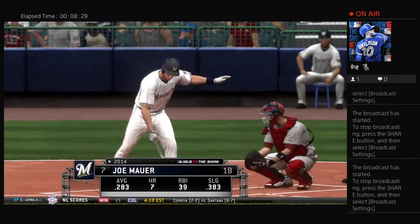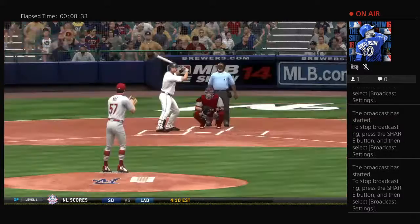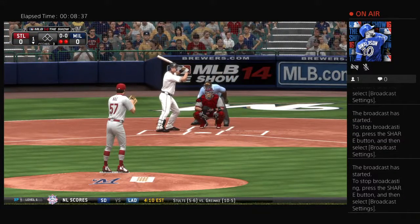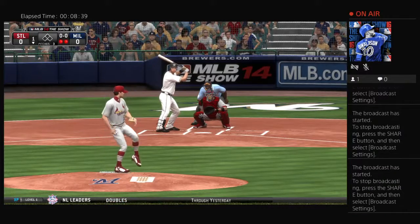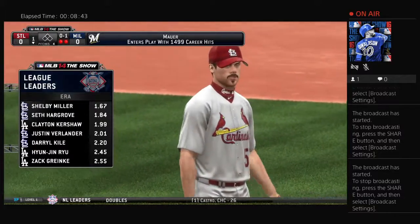Joe Mauer will stride in now. Back in the lineup after being limited to pinch-hit duties in yesterday's ball game. And a high strike to begin the at-bat. It's 0-1.